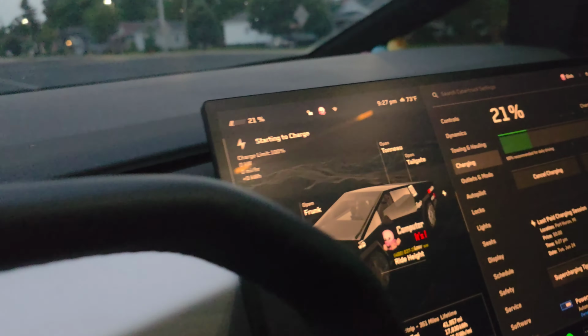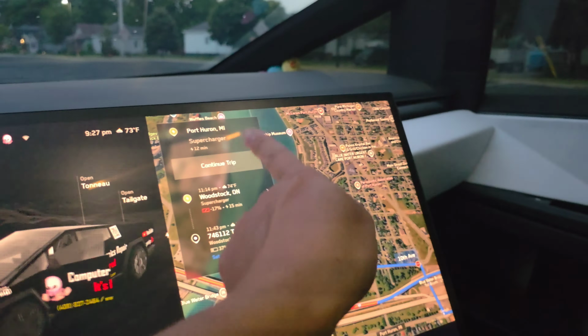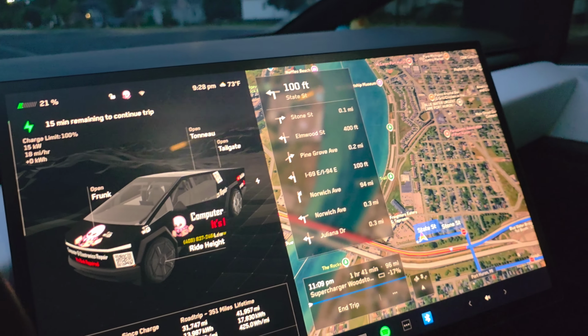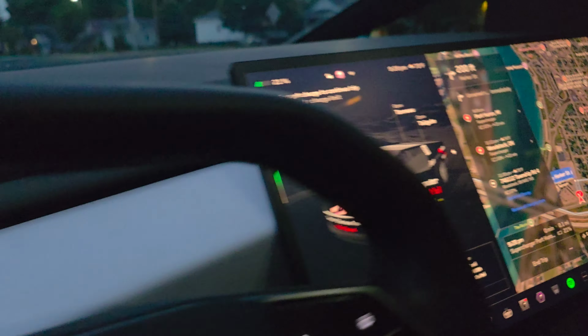We don't need to charge that much because technically there's another charger coming up in Woodstock. And we can already get there without charging. Actually, no. I think it's 17, so it says 15 minutes. Anyways, that's it. We'll see you guys when we are heading to the border.